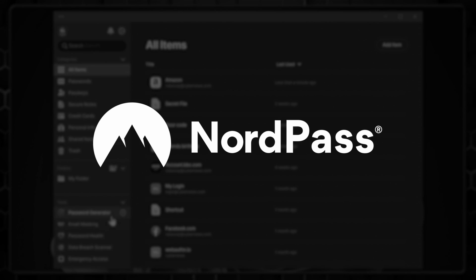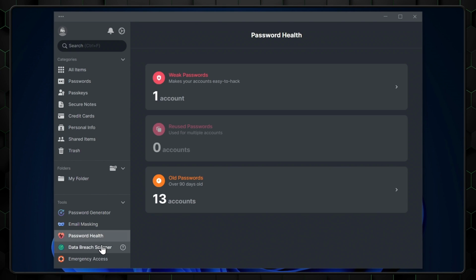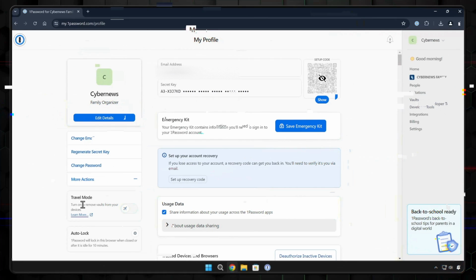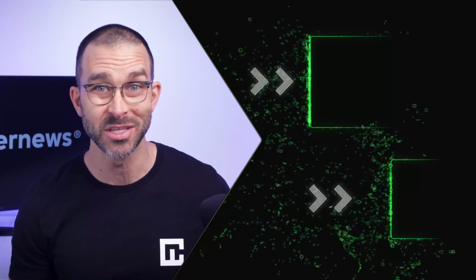To conclude this Battle of the Titans comparison, each provider excels in their own category. Our NordPass review showed that it's the best password manager for personal use and is more affordable than the competition. Our 1Password review, on the other hand, concluded that it's a better option for families. Plus, it comes with unique features and a great price-to-value ratio. Ultimately, the choice is yours when deciding between these two titans.